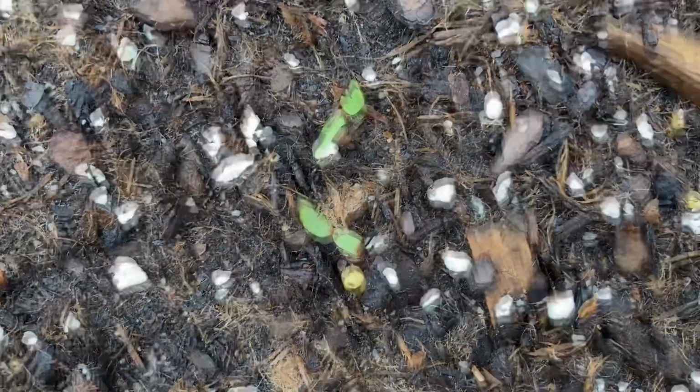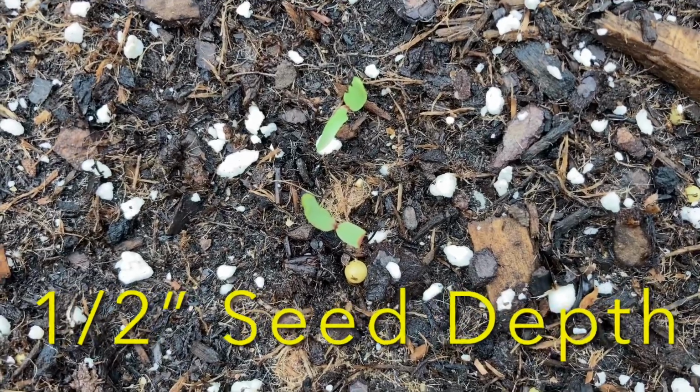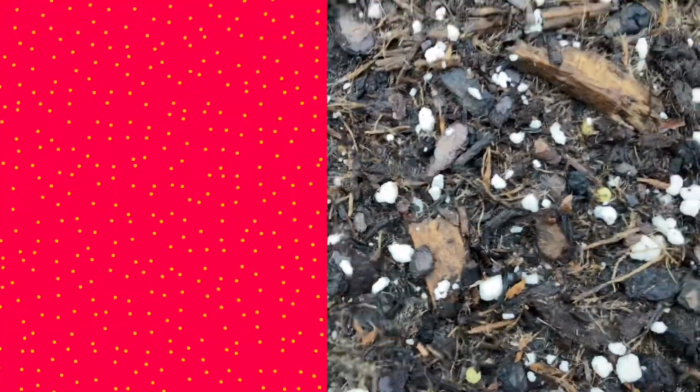Hey guys, today is the 18th of May and I have started some beets.